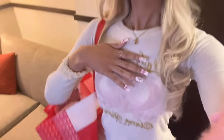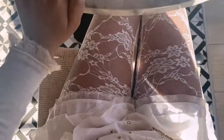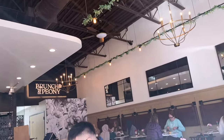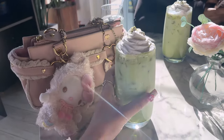Day two. Ballerina chic today. Shout out to Cider. This brunch restaurant was decorated so elegantly. I was obsessed with the visual of the pink and green flowers with our little matcha lattes. Felt like a literal dream in there.